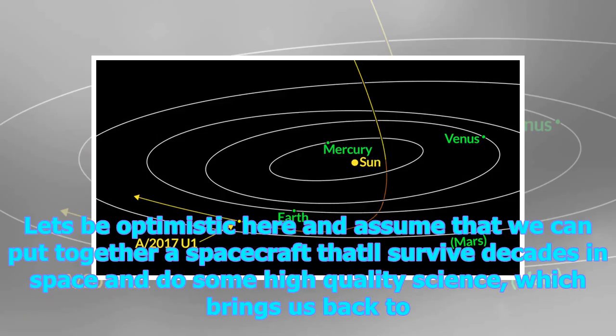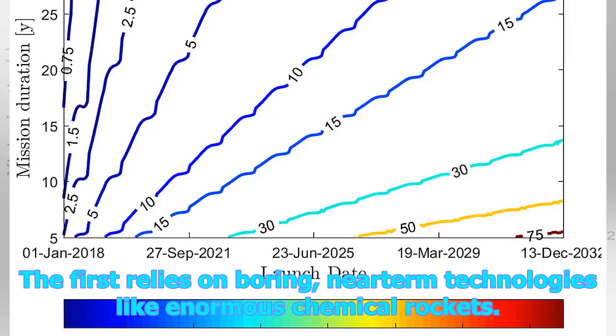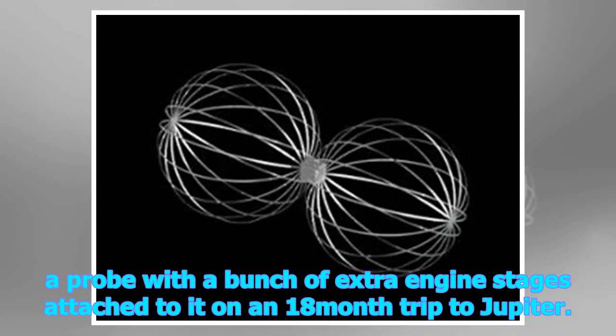Let's be optimistic here and assume that we can put together a spacecraft that'll survive decades in space and do some high-quality science, which brings us back to the big question: can we get it there? The Initiative for Interstellar Studies has a few suggestions for how we might be able to make it happen. The first relies on boring, near-term technologies like enormous chemical rockets. Specifically, they've come up with a potential mission that uses the SpaceX BFR and on-orbit refueling to send a probe with a bunch of extra engine stages attached to it on an 18-month trip to Jupiter.